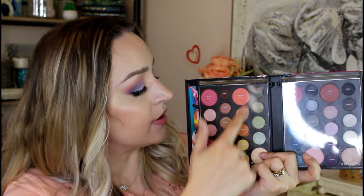Every one has a row. It's kind of meant so that you go cheek color and then eye color, cheek color, eye color. So you could easily figure out an eye look, but of course you can mix and match them too.